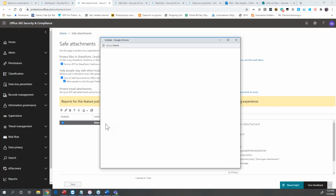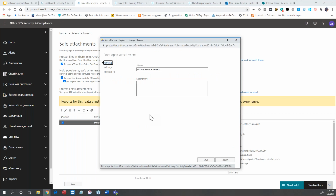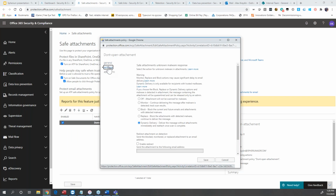The point I want to talk about here is one of these options. There is off, monitor, block, replace, and dynamic delivery. I'm picking dynamic delivery because it's one of the most popular options. With dynamic delivery, the end user gets the email with the attachment, but with a warning saying that the attachment is currently being scanned. In reality, the attachment is uploaded to an isolated virtual environment and scanned for all common threats.